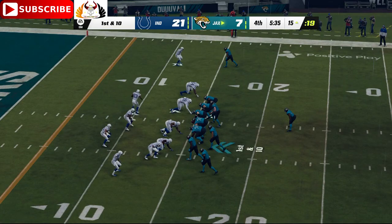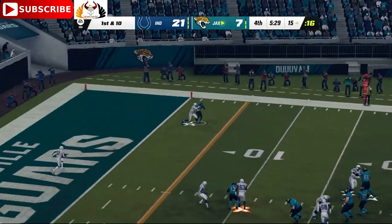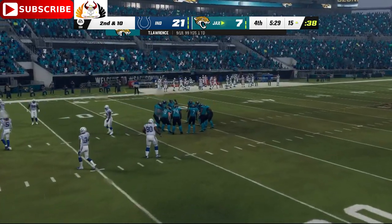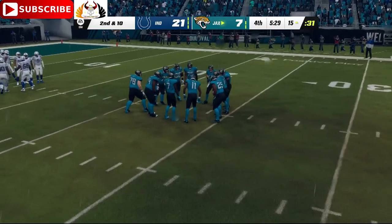Line of scrimmage, the 15. It's 1st and 10. Here's Lawrence. And that's going to be incomplete. Too tough to hold on to that one. It's 2nd down. A misconnection there. He's hit on just 50% of his passes thus far. That's not where you want to be.